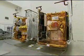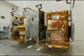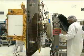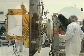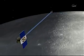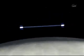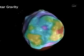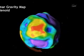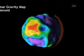The Gravity Recovery and Interior Laboratory Mission, or GRAIL, features twin spacecraft embarking on a challenging mission to map the moon's gravity. Its sole purpose is to measure gravity of the moon, to try to help us understand how the planets were formed and how they evolved over time. GRAIL's two spacecraft will fly in formation above the lunar surface to measure the variations in gravity. The mission seeks to reveal clues about our moon's thermal history and how the inner solar system's rocky planets developed.